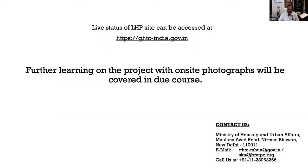You being Technograhi, you all have your email ID and a password from the ministry, so you can access the Technograhi section by accessing the gstcindia.gov.in website, and you can see the live status of the project. Right now, when I talk to you, the project is at the foundation stage, and when we start erecting the columns, doing the slab and fixing the stay-in-place forms, I will give another lecture on how these things are taking place with actual site photographs.